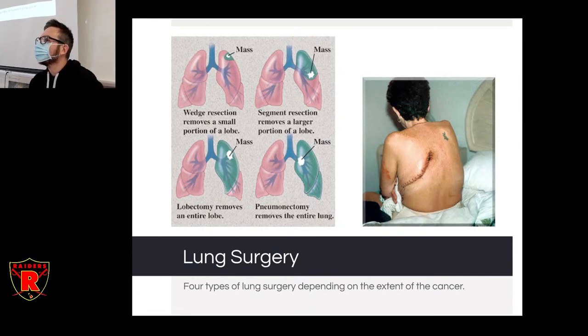What's that, sir? I think they can glue them actually. Yeah, I'm pretty sure that they glue them. They use surgical glue to put them back together. That's for the spine itself. They'll use a metal brace for the spine. I don't think they do that for ribs though.